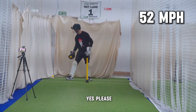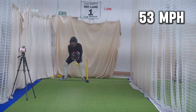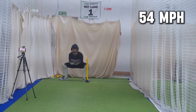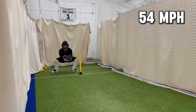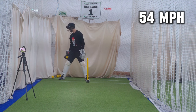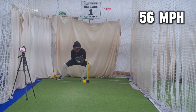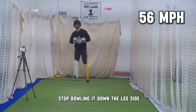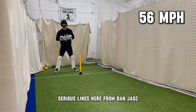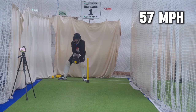Oi. Yes, please. Yes. Oi. Yes, please. Oh, how's that? Oh. Testing this length here. Testing length. Yes. Oi. Stop bowling it down the leg side. Clean take. Serious lines here from DanJadz. 57. 57.